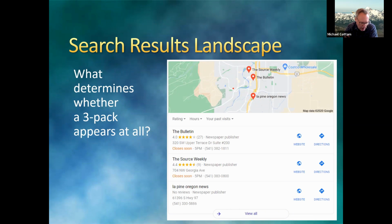What determines whether we get that 3-pack on the page at all? Because if you search for a news story, you'll probably not get the 3-pack, versus you search for newspapers near me, you're going to get the 3-pack. Google is not looking at the words near me. Google is not looking at whether you typed Bend, Oregon, and things like that. What Google is looking at is the click history. So if the last 10 times or 100 times or 1,000 times Google saw somebody search for a Thai restaurant, people clicked on a local result or a map result, and people did not click on a national directory, Google's going to go, okay, that must be a local intent kind of search. We're going to show the 3-pack.